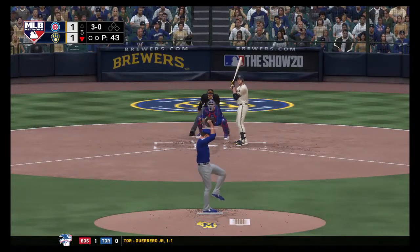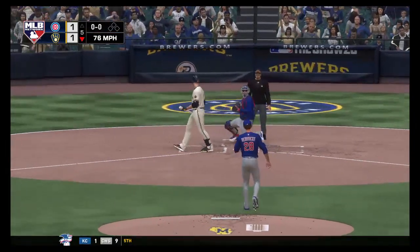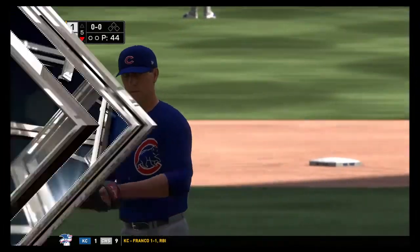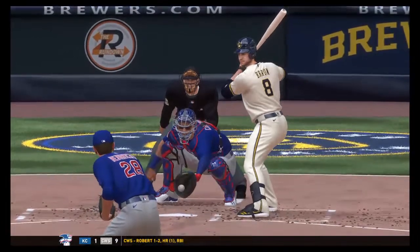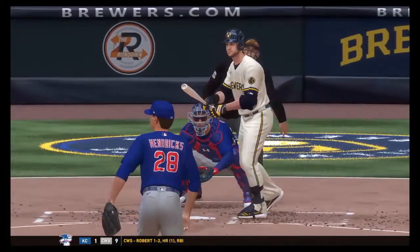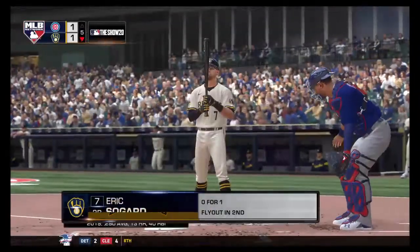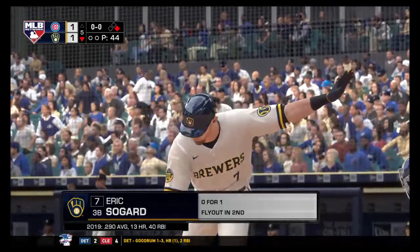No walks yet. Here's the delivery. And that misses, ball 4 now. It's a leadoff walk to get the home half of the 5th underway. And that's what you want from your leadoff hitter. Shows some great patience and discipline, making the pitcher labor. The result is a leadoff walk and a chance to make some early noise. Now at the plate, Eric Sogard.